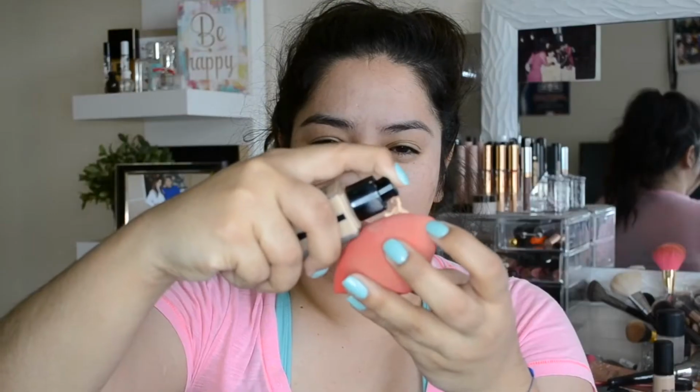So I will be using my holy grail, number one, the best, amazing foundation, which is the YSL All Hours Foundation in shade BD30. 2 pumps.